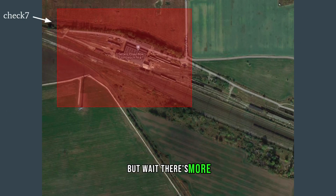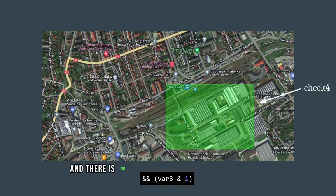But wait, there's more. And there is the manufacturer workshop in Nowy Sącz, but it has an additional condition which was disabled in all of the trains. So for debugging purposes, they could enable also the geofencing trap at their own workshop to test if it really works.